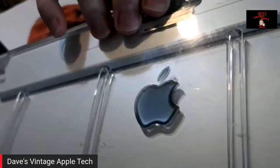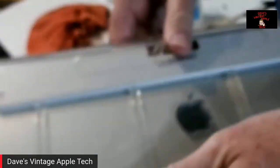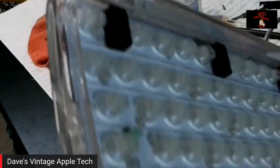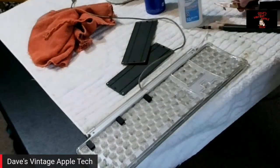Doesn't that look so much nicer now? Look at that. No more sody pop on her. That's just these little things are just scratches on the outside of the case. So that's gonna happen. So now what we're gonna do is we are going to put the keys back on. And then it will be done.